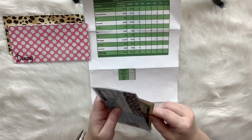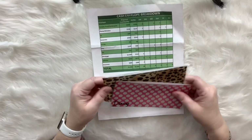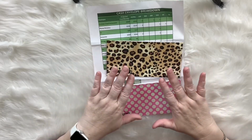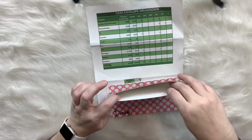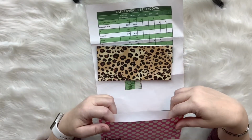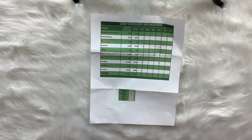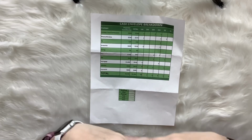Since I am still unemployed, these two envelopes, the extra spending like for movies or whatever, are still sticking around, but we don't put anything in them. Dining, we don't put anything in that, just because we're trying to stay above water. So those two are sticking around for whenever we can get back on our feet and start having a little bit of extra. So all of my envelopes are stuffed. I will be sitting down probably this evening and figuring out what bills are due in the next week or so. Then I will pull that cash out and make sure that I get that in the bank tomorrow so that everything's covered.